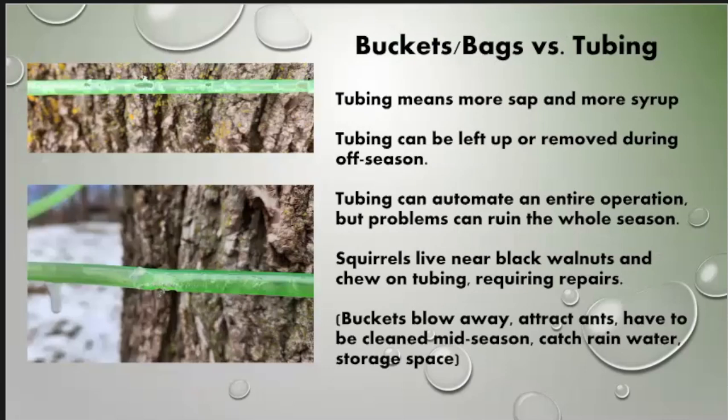So, buckets versus tubing. If you have vacuum pulling out of the tree, you're generally going to have more sap coming out. Tubing can be left up. You don't have to keep it up year round. Professional operations leave their tubing up year round. I take mine down because it's kind of ugly. In the future, I may start more.